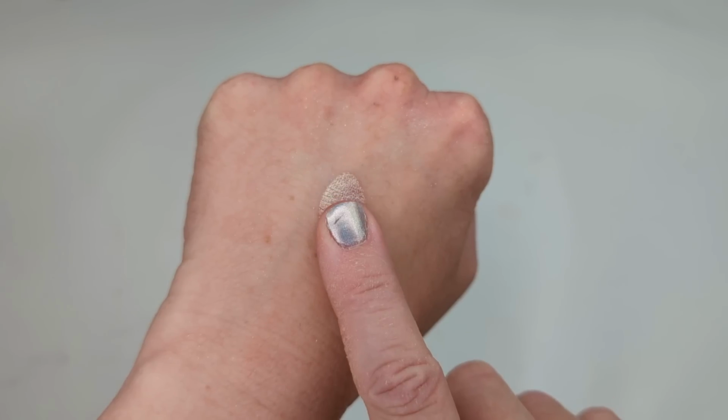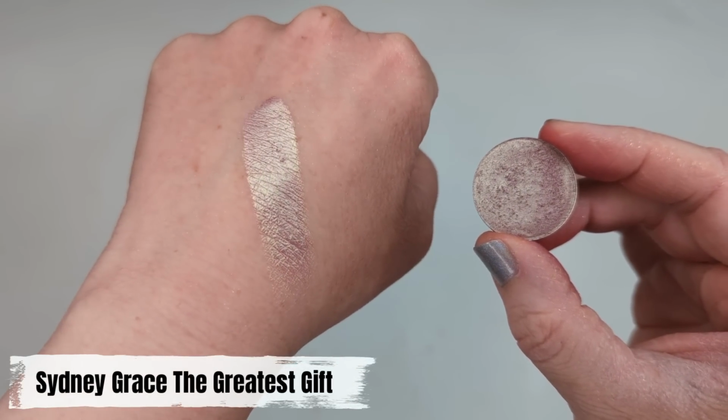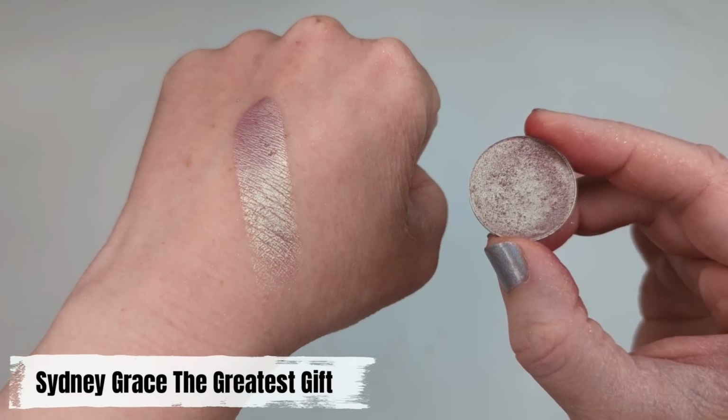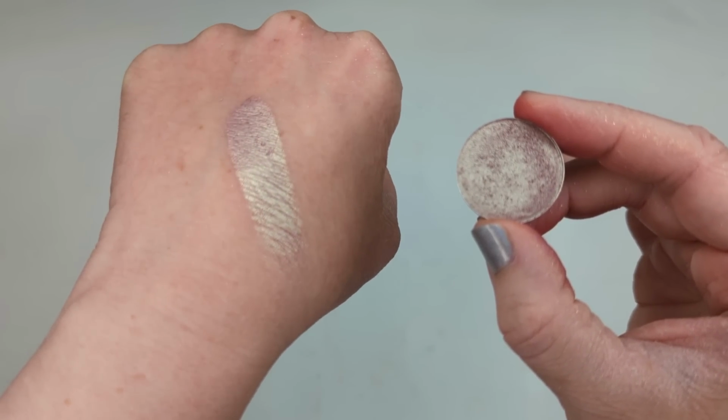Just beautiful. The next one is The Greatest Gift. This one is almost like a green with a purple shift to it. It's really light and pretty, and also it doesn't have a lot of shimmer or sparkle to it. It's just a really pretty satin finish, but it has so much glow and impact at the same time.